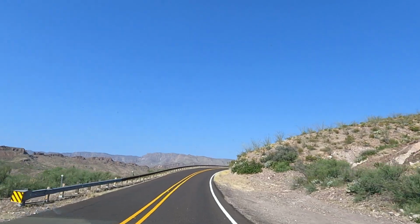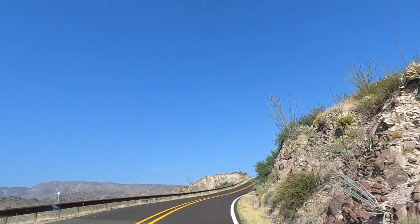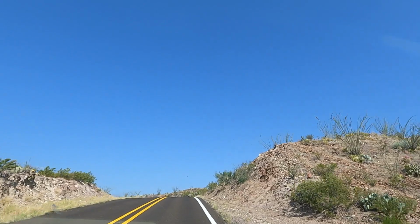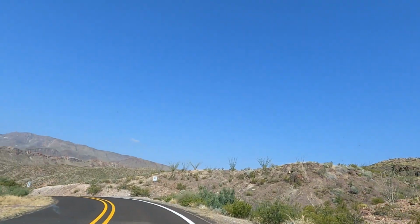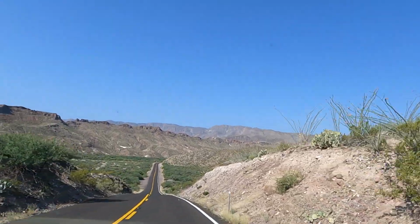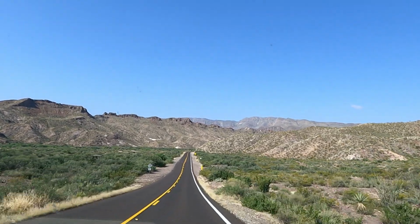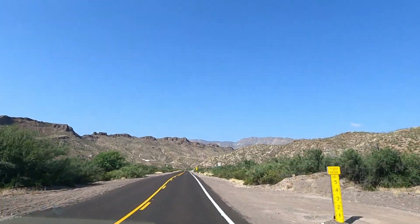I better shut up and watch where I'm driving, huh? Please. We've come across a couple places where there were rocks in the road. Yeah. Small ones. Small ones. Still. One of those downhill. Ooh. Must be a picnic area over there.